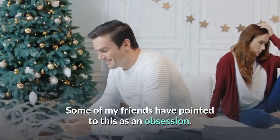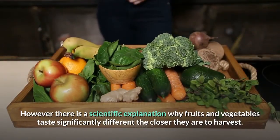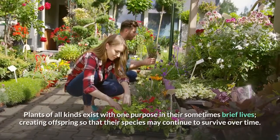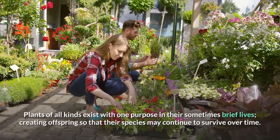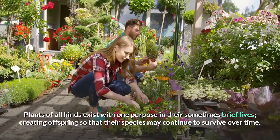Some of my friends have pointed to this as an obsession. However, there is a scientific explanation why fruits and vegetables taste significantly different the closer they are to harvest. It all comes down to respiration. Plants of all kinds exist with one purpose in their sometimes brief lives: creating offspring so that their species may continue to survive over time.